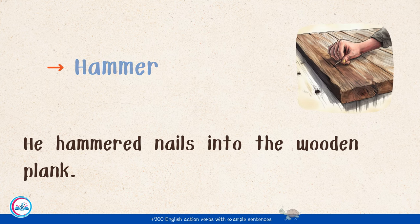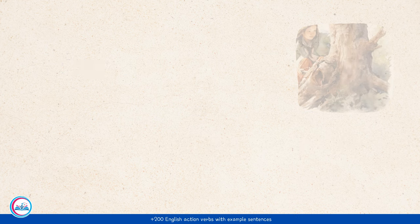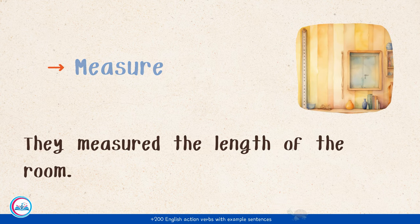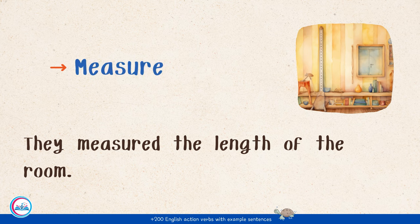Hammer. He hammered nails into the wooden plank. Saw. She sawed through the thick tree trunk. Measure. They measured the length of the room.